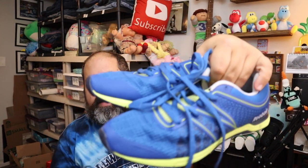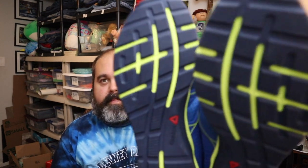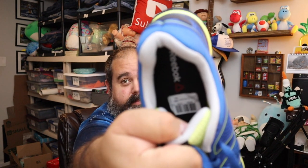Sold some shoes. These are Reebok One Breeze shoes. They're running shoes. They look like they've never been worn. You can kind of see from the bottom. They're pretty much brand new. In fact, the tags are still on the soles in here. So, they are brand new. $25, free shipping.